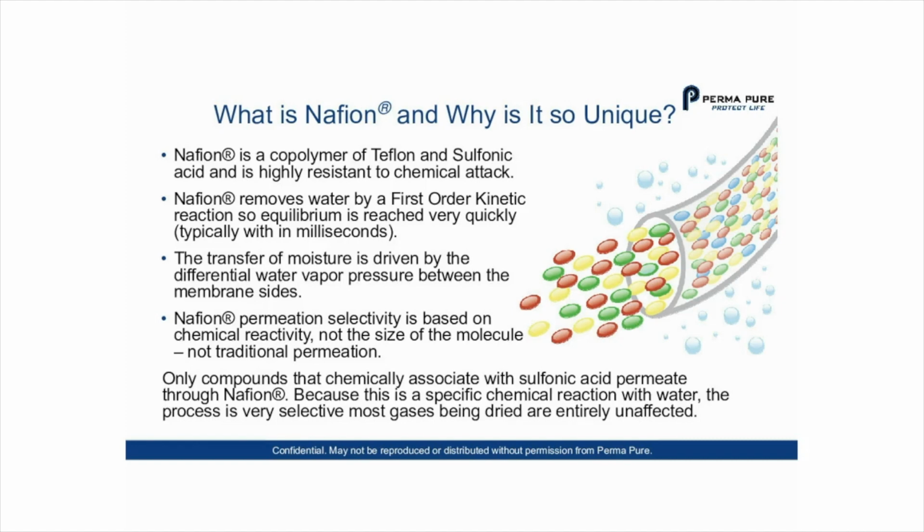So traditional permeation is analogous to something like a bug screen, where you have holes in the screen that are sized to the type of molecules or components you want to move through the membrane. That's not what Nafion is. With Nafion, the water actually becomes part of the material's chemical structure, and because of this, it is highly selective. So only compounds that chemically associate with sulfonic acid permeate through Nafion. Because this is a specific chemical reaction with water, the process is very selective, and most gases being dried are entirely unaffected. And that is exactly what makes Nafion so valuable to the scientific community at large.